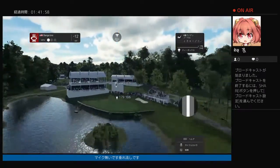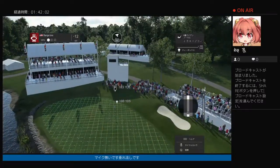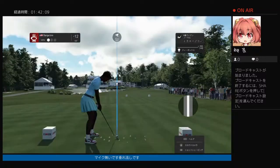Let's see what happens here at the 16th. Watch out for this green. There's a large shelf on the right-hand side. If it's up there, good luck getting it close. And whatever you do, don't be silly and hit it left in the water. That's just a bad shot.